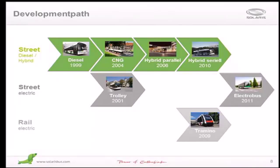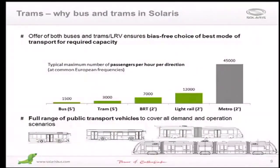Here you see, again, what I already have mentioned a little bit. The development path started with licenses from Neoplan, then gas. And we see basically the future in electromobility. And then Mr. Olszewski said, you know what, only buses? Too much changing demand. We also should go to trams. And instinctively, he did something very smart, and I will come to that why.